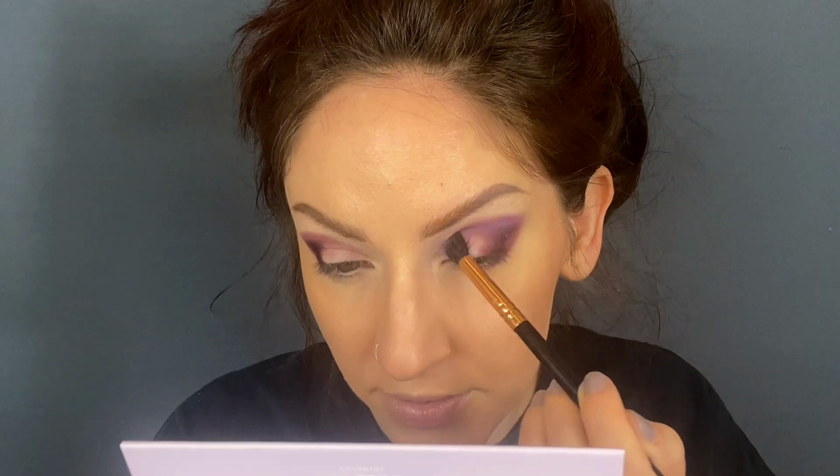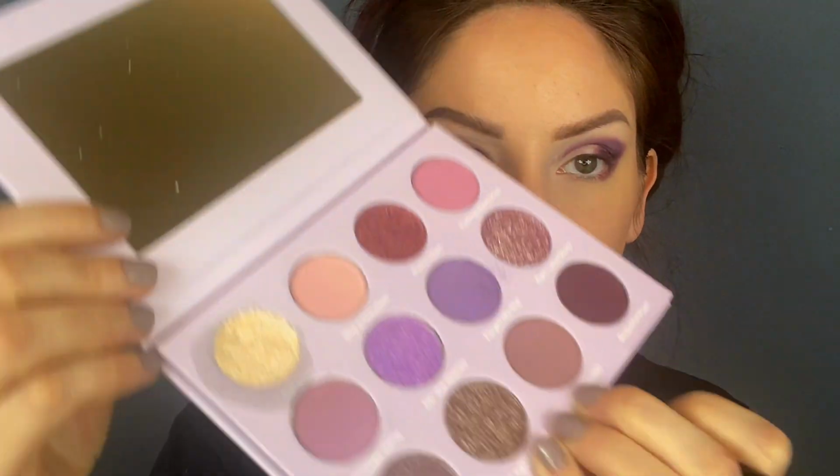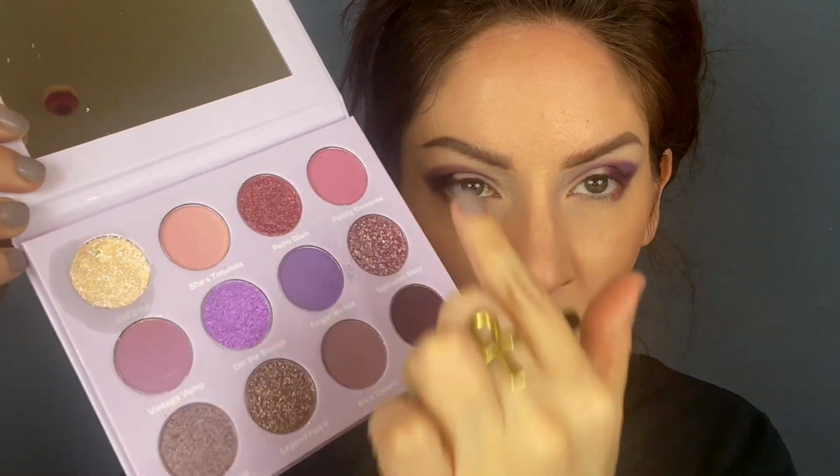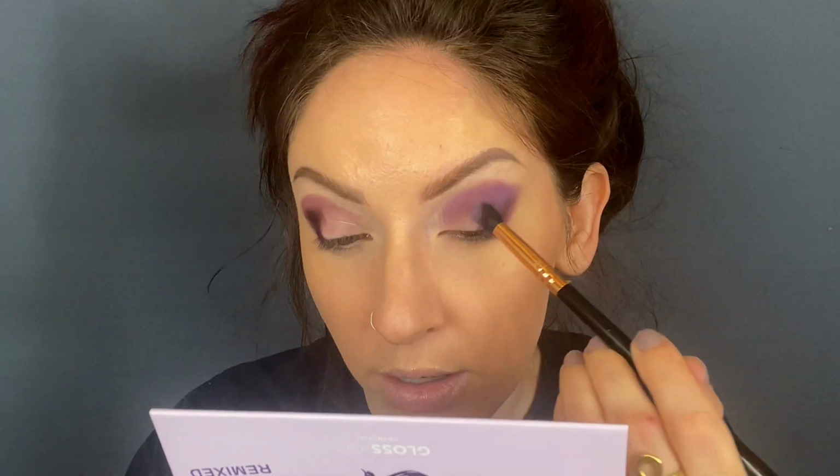This palette is laid out in such a way that if you're kind of a beginner, I think it would make a lot of sense to you to use. They have, for instance, this row that all kind of goes together, this row all kind of goes together, etc. And you could basically go by row and use all those colors.